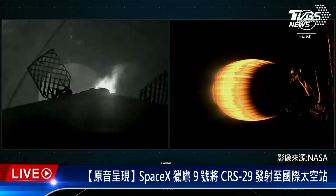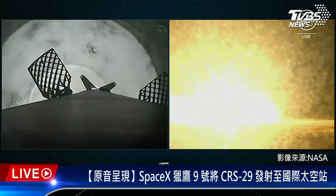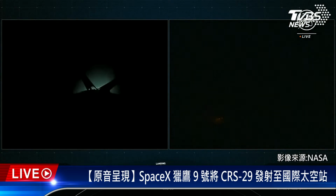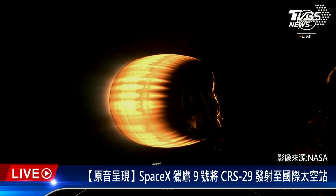There's that call out. The landing burn has begun. You can see it there on your left-hand screen. Let's watch as Falcon 9 touches down. Stage 1 landing leg deploy. Stage 1 landing confirmed. And an awesome sight to see. As you can see, the Falcon 9 first stage that supported today's mission landed for its second time and has previously supported the Crew 7 mission in August earlier this year. This marks the 238th successful landing for an orbital class rocket.